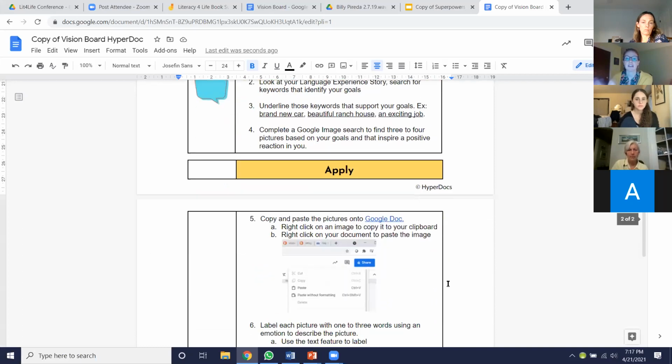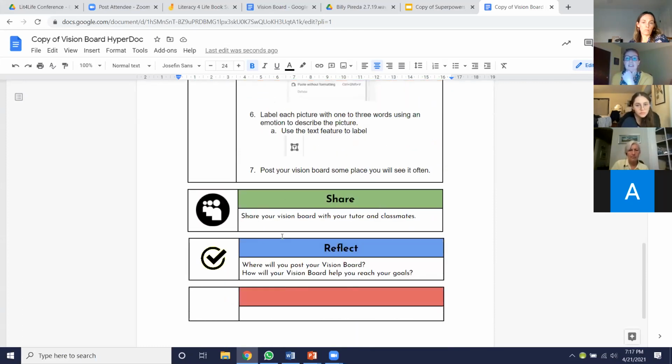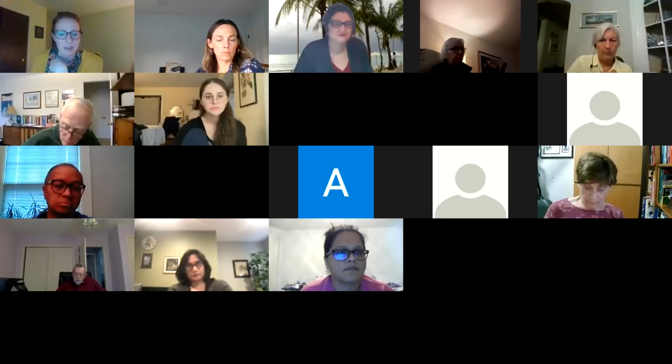And then we would apply this. Okay, so now we're going to create a vision board. So I give them a little bit of directions. Again, we would go through together. And then they have this to refer to if they need it, with some pictures here. And then they would share their vision board if they felt comfortable with that and reflect on where they're going to post this at home. So I'm going to stop sharing here for a minute and then I'll give you access to this if you'd like to take a look at it.